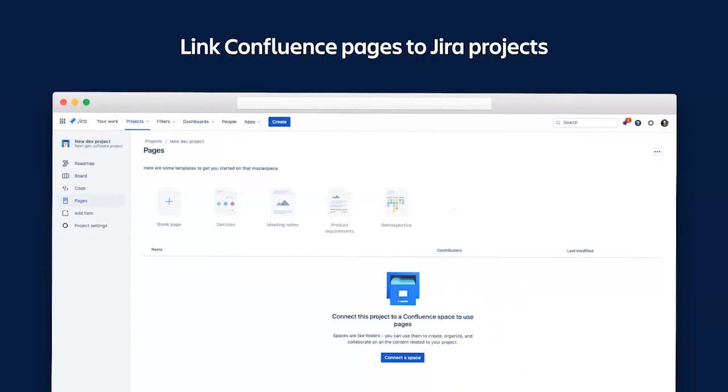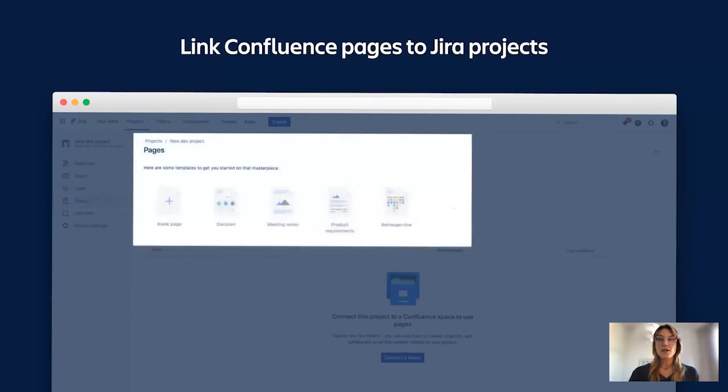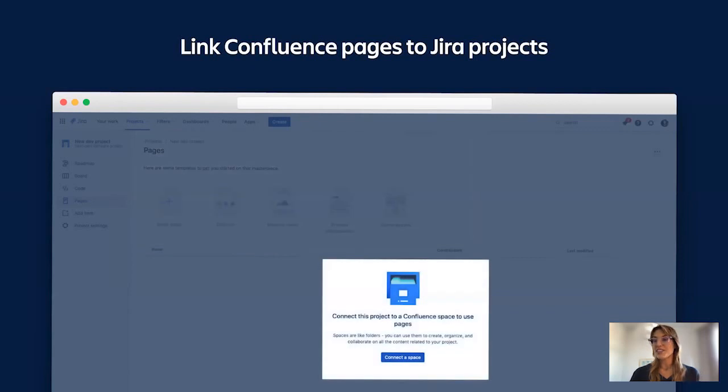Once your documentation is in order, you're ready to link Confluence pages to Jira projects. You can easily add pages to a project in Jira. You go to the Pages section, and then you can either create a new Confluence doc with one of the templates we talked about earlier. But in this case, we're going to connect the Confluence space for my project to Jira.